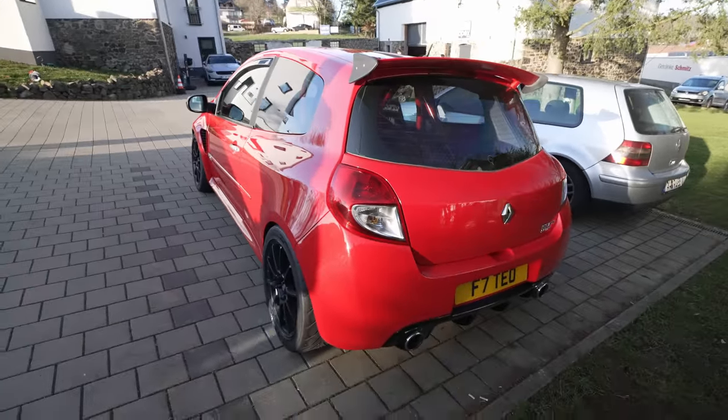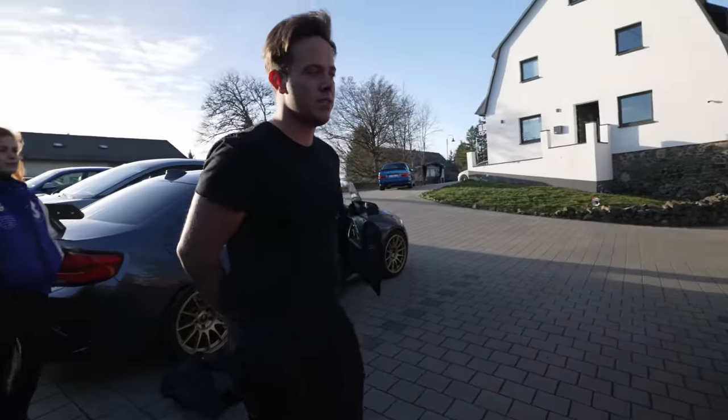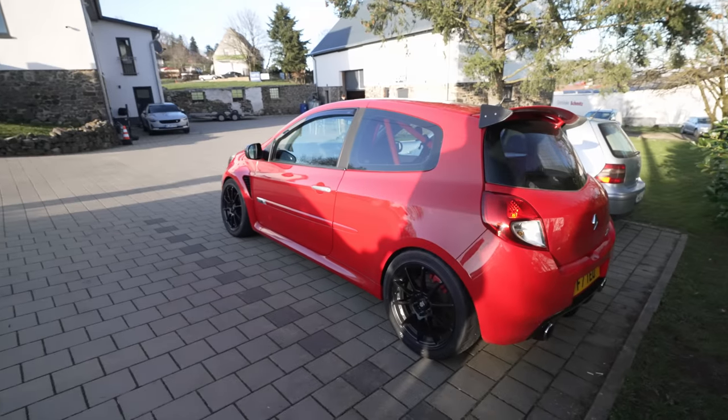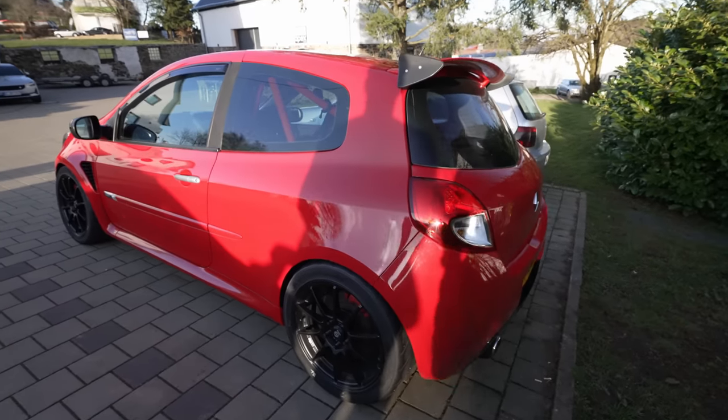Yeah, and overall, exhaust is stock or? So non-res with decat. Okay. So that's why it's really loud. That's why it's loud. No, that's good to know. No, it's amazing.